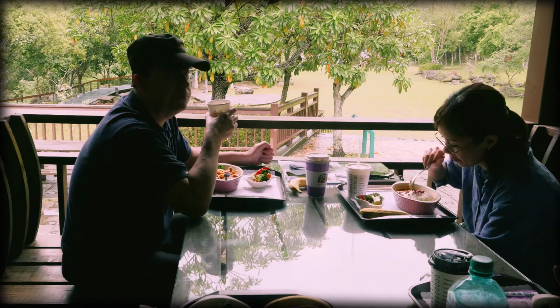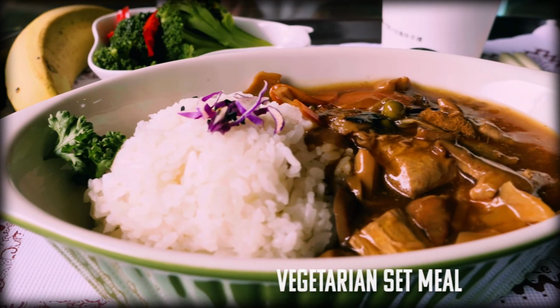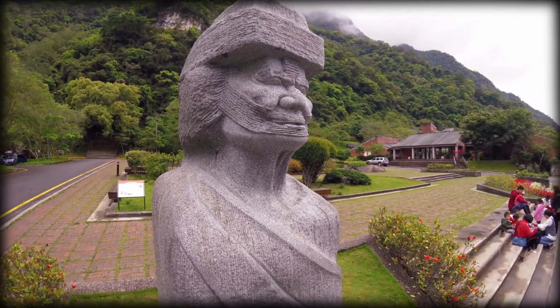Now we have lunch at the TAROKO National Park Visitor Center. I have some fake meat. We are now going to the little Zhuilu trail and then on to Shakadang Trail.